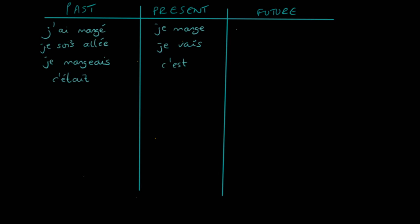And then your future tense will always involve some element of the infinitive. So for example, we've got je vais manger, I'm going to eat, and you've got your infinitive here, manger. You've got je mangerai, I will eat. And can we see that although we've got an ending here, we have got our verb in the infinitive with the ending added on. And then our conditional, I would eat, je mangerais.